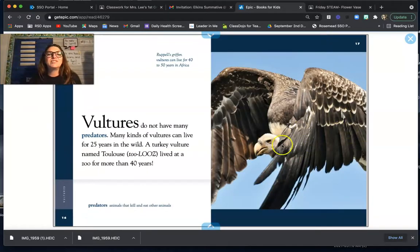Look at this big vulture. It says Ruppel's Griffon vultures can live for 40 to 50 years in Africa. So this must be an old world vulture because the new world vultures live in the Americas. Let's read some more. Vultures do not have many predators. Many kinds of vultures can live for 25 years in the wild. A turkey vulture named Toulouse, try it with me, Toulouse, lived at a zoo for more than 40 years.